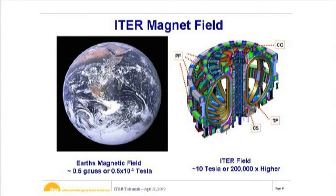Well, to compare that to something that we have a little bit of feel for, the Earth's magnetic field is about 1/2 a Gauss. And so that's 0.5 times 10⁻⁴ Tesla. So the field we produce in ITER is on the order of 200,000 times higher than the Earth's magnetic field.